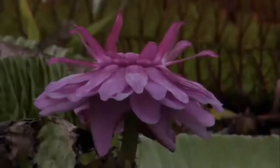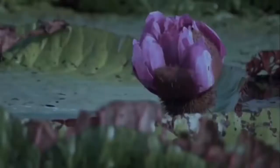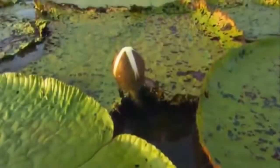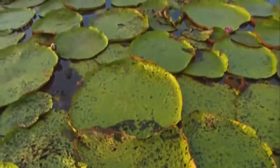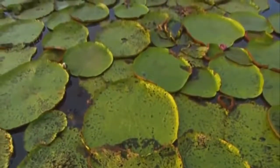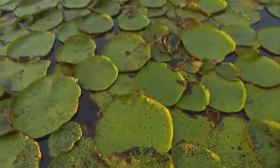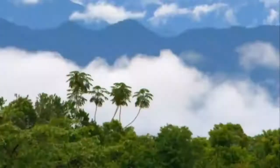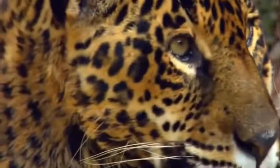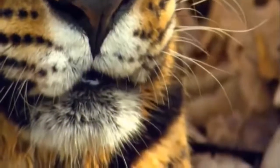Pollination complete, the pink male flower will die back to a seed and sink to the bottom of the pool. Its fertilized seed will germinate and mature to repeat the water lily's magical transformation next year. The Amazon is a living laboratory where nature has been experimenting for millions of years. But habitat destruction is undoing nature's handiwork, putting many species here at risk.